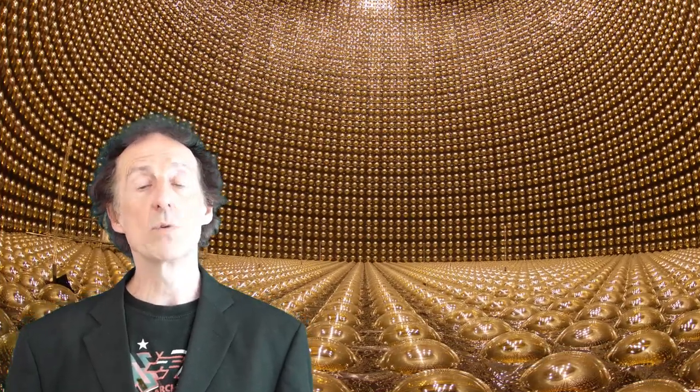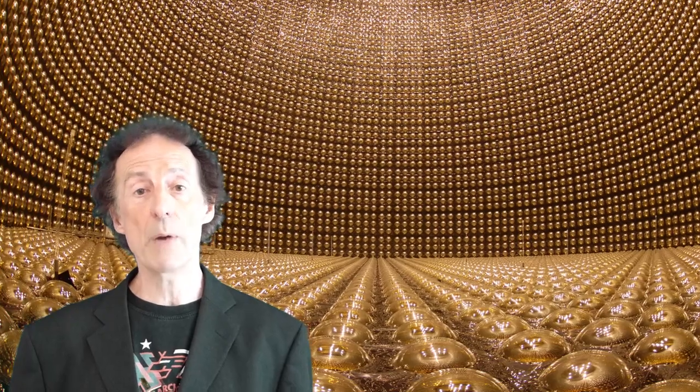One of the detectors was the Kamiokande detector in Japan. A neutrino detector is essentially just a vast pool of liquid surrounded by extremely sensitive detectors. But neutrino detectors have come a long way since 1987, and the neutrino detector in Japan is now known as the Super Kamiokande detector. It's estimated that a supernova explosion occurs in our galaxy once every 30 years or so.